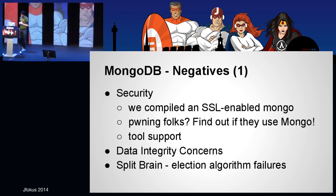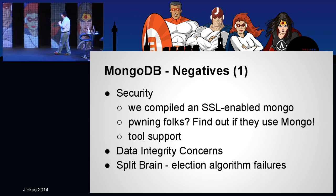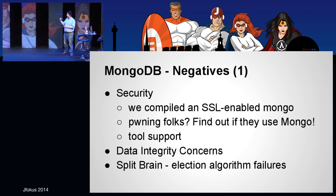Yes. So there's actually a guy's project on GitHub which does hand-rolled support for building proper packages from an SSL-enabled Mongo binary. And that's good. So it is possible, but out of the box, that's a bit worrying.